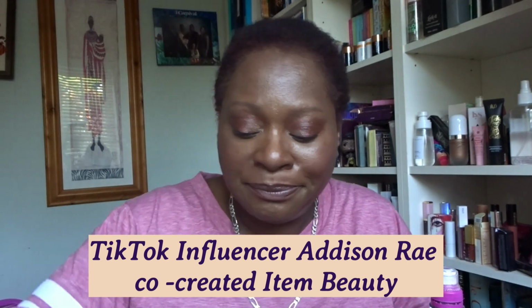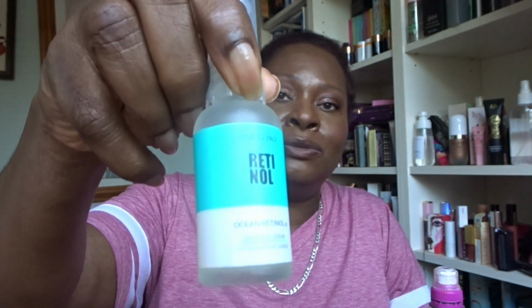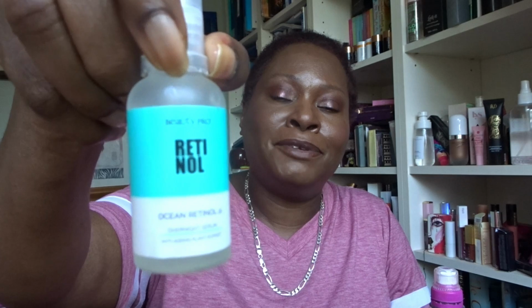Oh, I can't think of her name. Don't know. This is something I got from Beauty Bay, and it's Ocean Retinol. I really wasn't using this. I couldn't think of a way to put this into my beauty routine. And this is going to sound really snobby, but because I've got some higher end brands or big brands of retinol, I'd rather use those than use this. So I just put this in the trash.